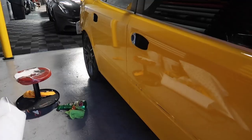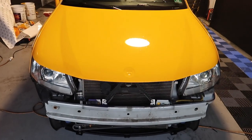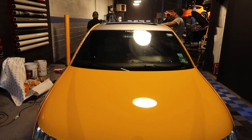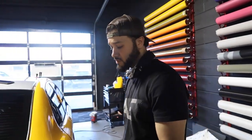It's coming out incredible. We're doing sunflower yellow from 3M, 3M 2080 series. And it's gonna look super cool with the gunmetal rims and the dark tints and the black accents. Should come out real sweet, so stay tuned, guys.